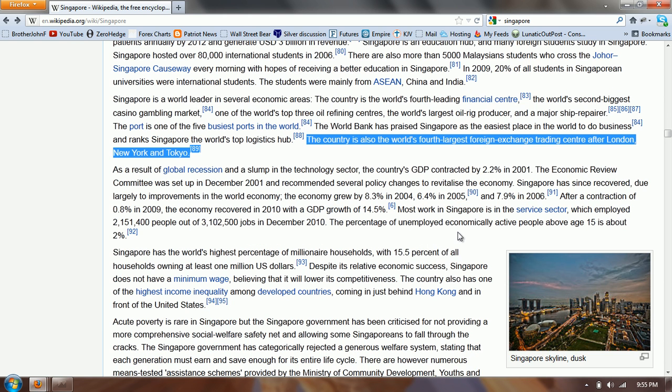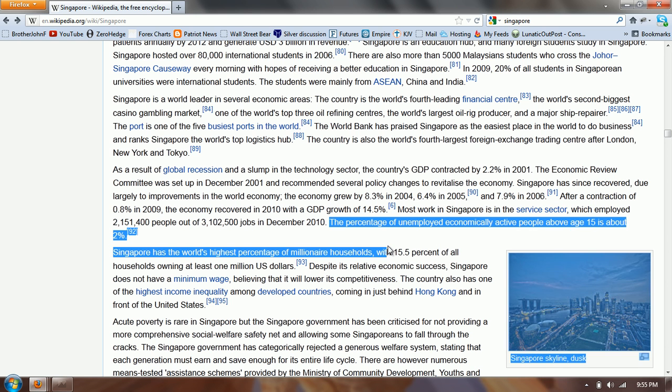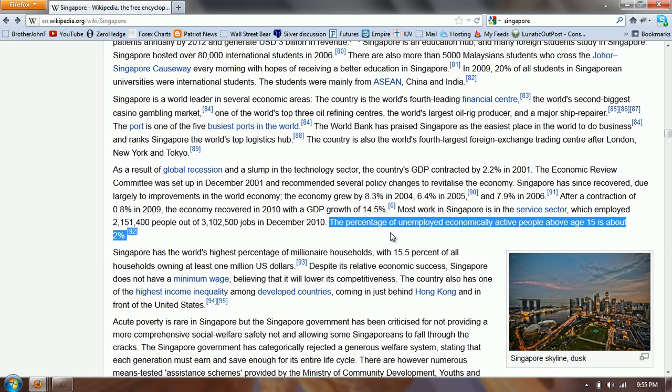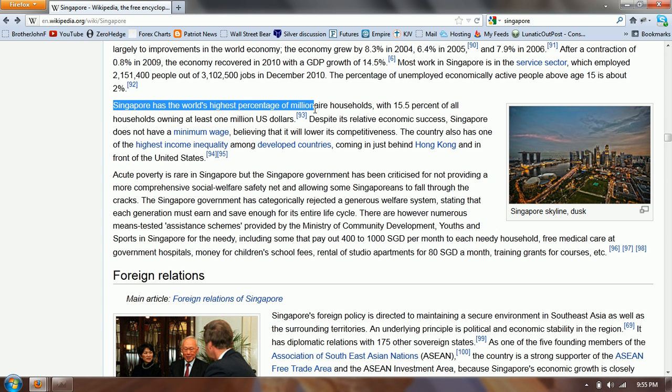Now, let's look at the unemployment rate in Singapore. The percentage of unemployed economically active people above the age of 15 is about 2%. Singapore has the world's highest percentage of millionaire households, with 15.5% of all households owning at least $1 million US.